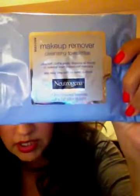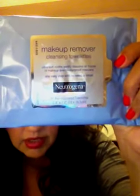So first of all, it is absolutely rare that I go to bed with makeup on because I always use some sort of anti-aging cream or some sort of product to help moisturize my skin while I sleep. So I'm going to start off with the first thing I use to take off my makeup, which I have been using for, I'm going to say, at least a year and a half. They're these Neutrogena Makeup Remover Cleansing Towelettes.